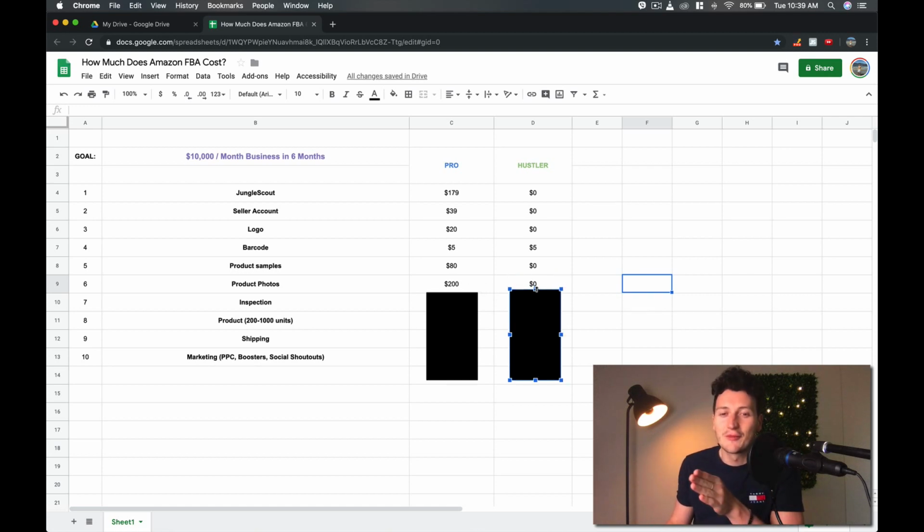The Hustler, once again, you can learn these skills. You can learn graphic design. You can learn how to take a photo on your phone, make it look really good with the right free apps.